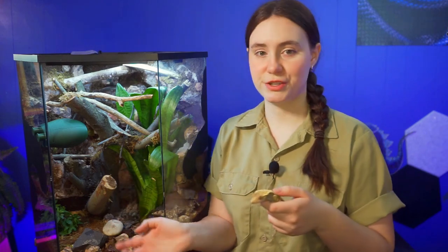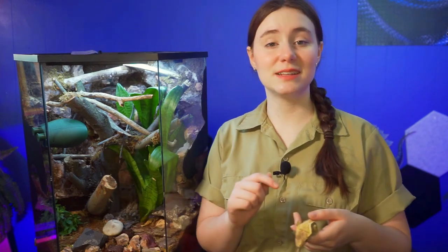Okay, let's start with Zelda's new home. For this, I'm using a hexagonal tank that used to be Nine Monkey's old home that's been in storage since she got her big home way back. Zelda is still growing, so this home will be suitable for at least a little while, and then she'll get another upgrade and end up in an enclosure like Nine Monkey's current one.